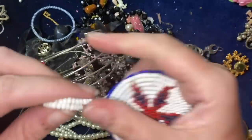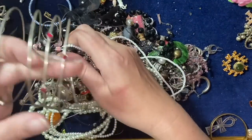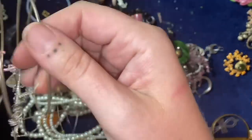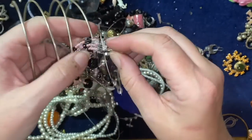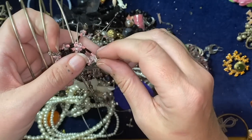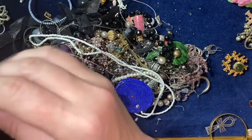Right, are you ready to come out yet? Oh, it's all twisted around this bloody thing. So we will untwist and see if we can get it out. I can spy the other, look, there's the other earring there. So there we go, we've got a pair of those little dried flower earrings. That's cool.